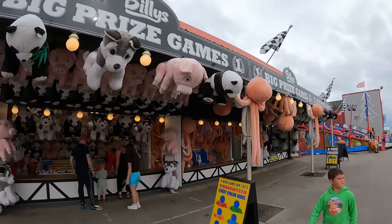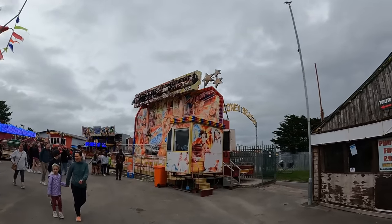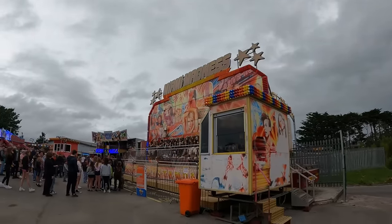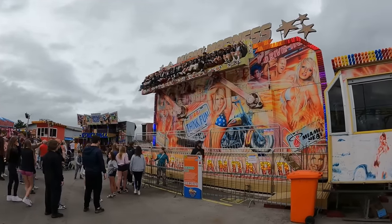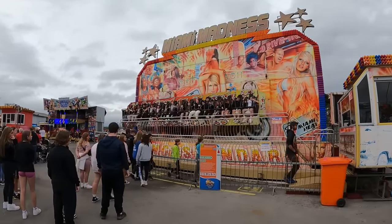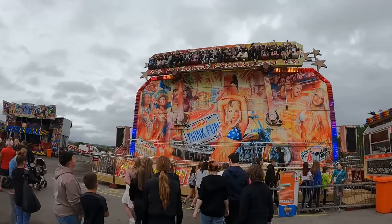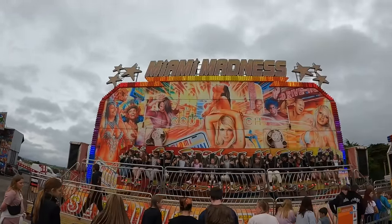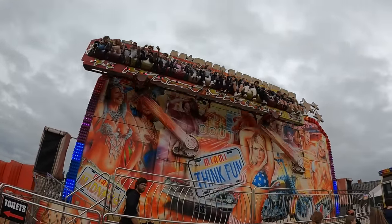Game store. Miami Madness. I probably won't do the Miami, I'm not a big fan of it. I'm not too sure whose that is. Yeah, I'm not the biggest Miami fan. Seems to go fast though. It's always a positive.